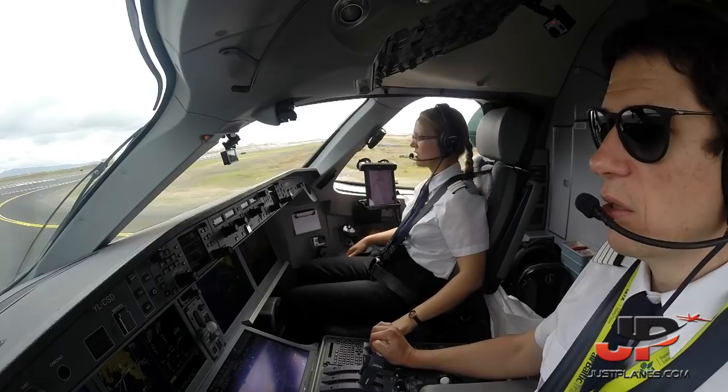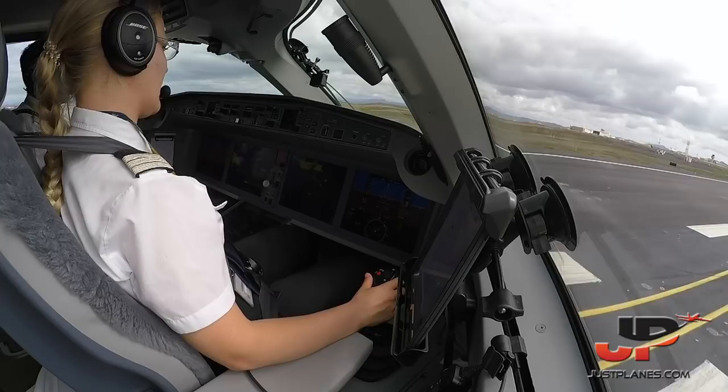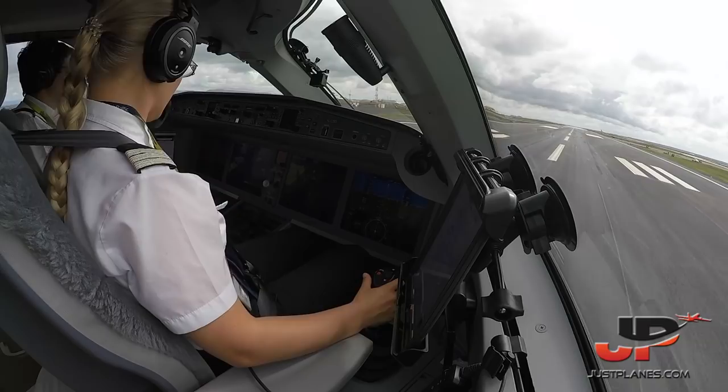Air Baltic 3 Kilo Bravo, after airborne contact approach 119.3, wind 220 degrees, 13 knots, runway 19 is clear for takeoff. Runway 19 is clear for takeoff, and after airborne 119.3, Air Baltic 3 Kilo Bravo, bye. Air Baltic 3 Kilo Bravo, maintain runway heading. Okay, you can select heading. Heading is selected, and it's your controls. My controls, autothrottle is engaged. Check. Let's go.